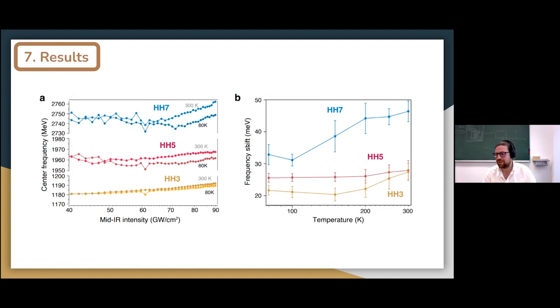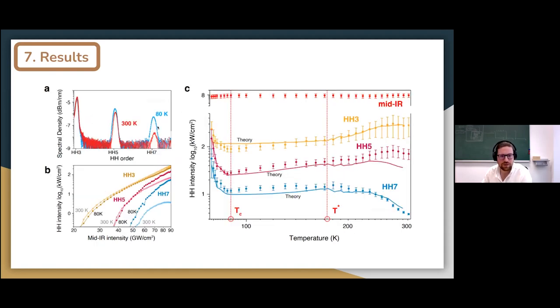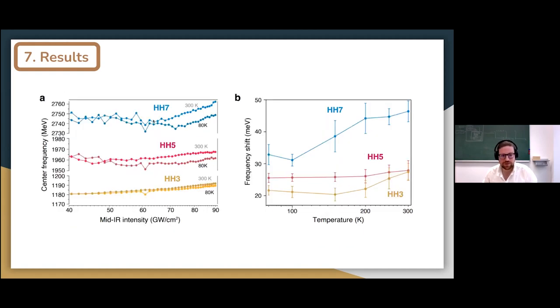I need to show it because it's the other experimental result which we do not model, our model does not get it: the shifts of the position of the peaks. So in here you can see that, for example, for the seventh harmonic, the peak should ideally be at this position, but it's blue shifted to the right. They measure this blue shift initially with respect to the strength of the laser, of the initial pulse. It grows a little, but it's more or less stable. But then it has some non-trivial behavior as a function of temperature, which is always blue shifted.